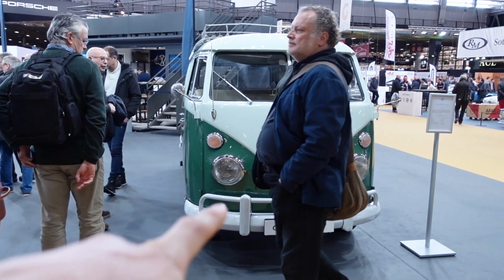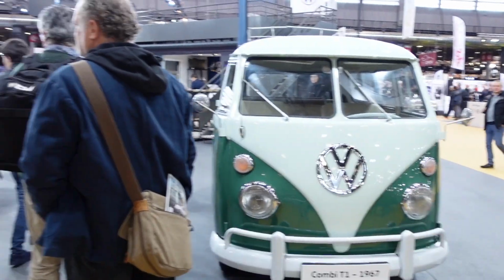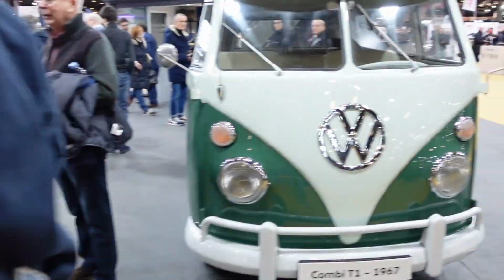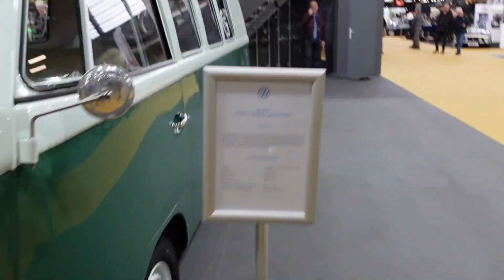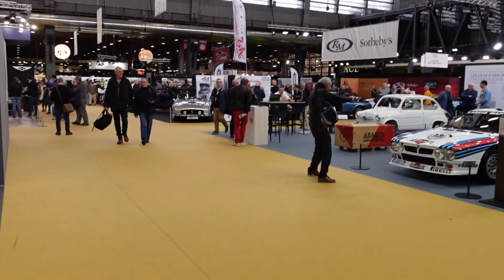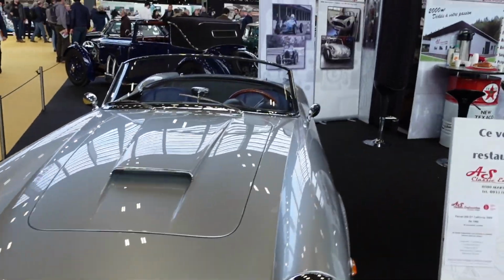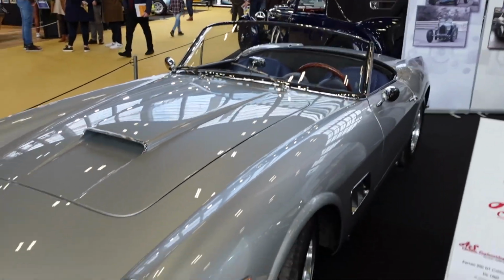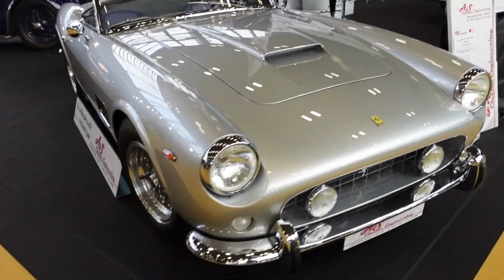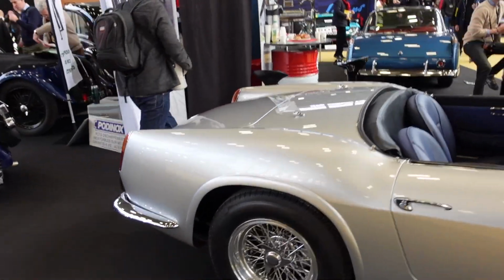Comparison here between the old Combi T1 1967 with the beautiful livery and the newer ID Buzz. Actually showed you some of the ID Buzz while we were at the Brussels Motor Show. Because I want to walk to that big V12 Ferrari there. That's looking already a bit better, guys, than all the French cars, all the Peugeots and Citroëns. Not my thing, if I'm honest, but why not share them with you because we're here.